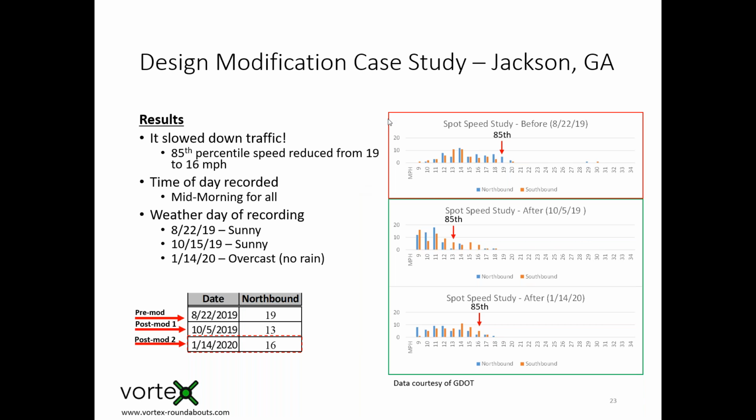It was as intended. Just to be complete and fair, I wanted to provide some of the test specifications. We did all of the recording of the data mid-morning, so we wanted to keep that consistent. And we tried to keep the days similar in weather, so it didn't have a rain effect or something. This 8/22 date is before the modification, so the modular roundabout is installed but not modified yet. Then this 10/15 was the first measurement after modification, and January 14/20 was the second after modification. The reason we did that second one is that we wanted to see if the local traffic became used to it and then modified their behavior based on that.